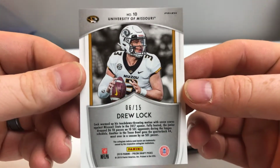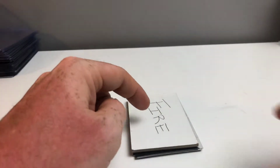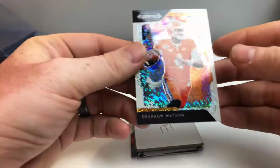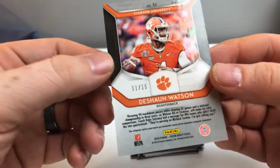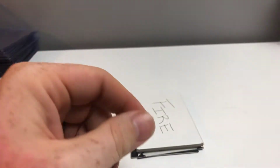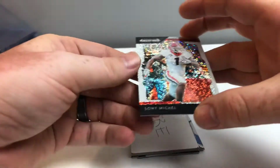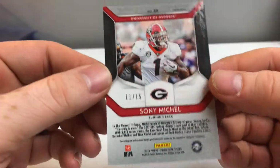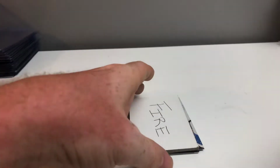6 out of 15. White Sparkle, Drew Lock, though. I mean, you can't go wrong with that. Nice looking card. All right, next one. D-Watt. White Sparkle. Go ahead and give us a little 4. Oh boy, is somebody telling me something here? 11 out of 15. Sony Michel. Number 1, White Sparkle. 11 out of 15. I mean, why are we even looking on the back?